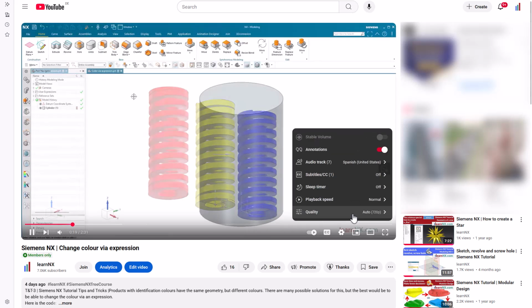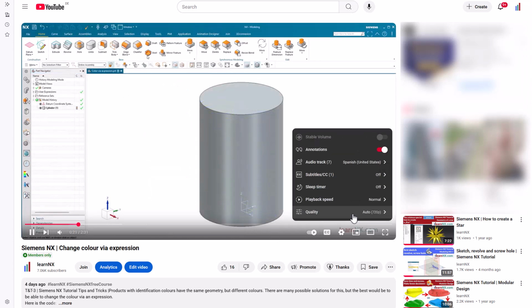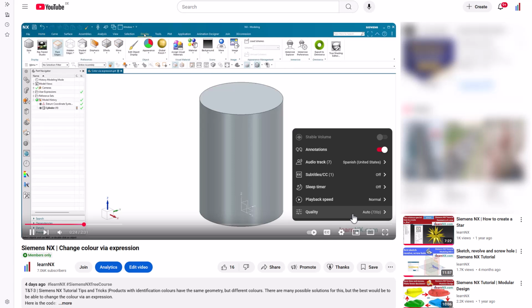I'll be honest, the automatically generated translations are not as perfect as the English original, but they do help you to understand the spoken comments better.